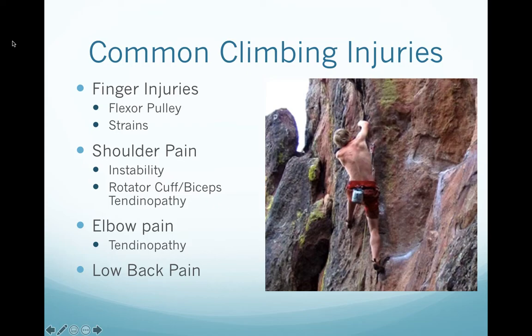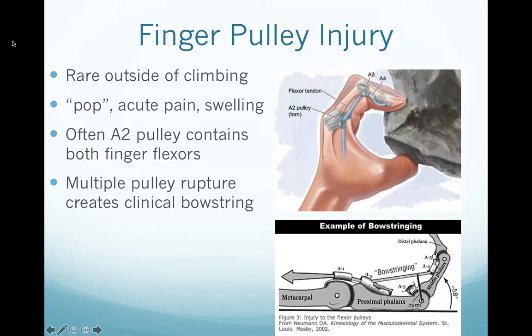So in this lecture, we'll talk about some common climbing injuries, including those to the fingers, thinking about those flexor puller injuries. Also thinking about lateral elbow pain. Some people call this tennis elbow. That's kind of an umbrella term. We'll talk about why that's more known as a tendinopathy. Also low back pain. And of course into the shoulder, thinking about rotator cuff tendinopathy, impingements, and also we can find some instability or laxity in that shoulder joint.